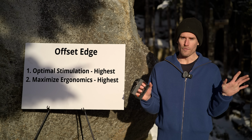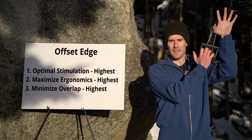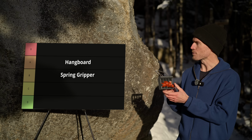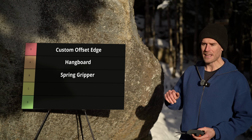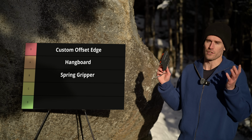In terms of training overlap, again, it's the highest. There is minimal FDP engagement and the highest degree of isolation possible. No surprise, I'm going to put the custom offset edge here into S tier. It has all the benefits of the hangboard with significant additional benefits.